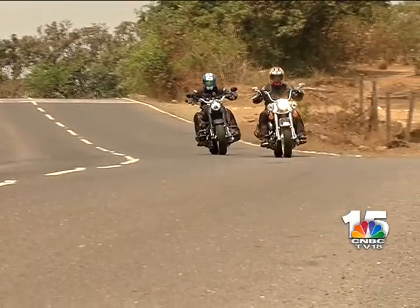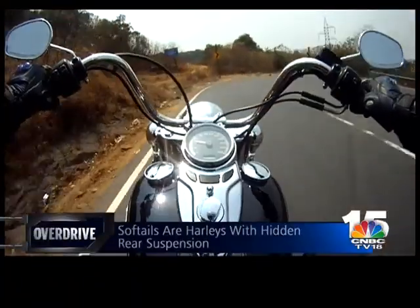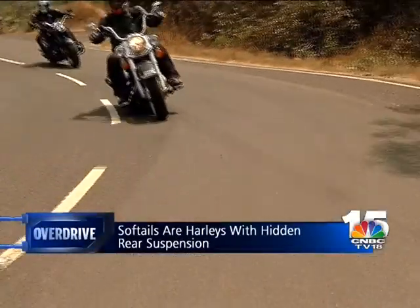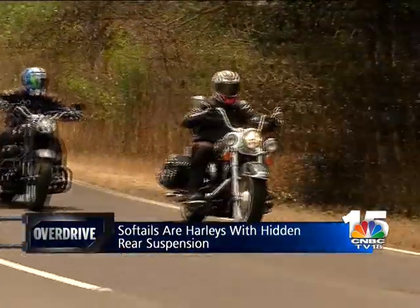The name Softail actually refers to the rear suspension on the bike. The hardtail used to be a Harley Davidson without rear suspension, and the Softail retains that look but hides the shock absorber for a clean look but a comfortable ride.